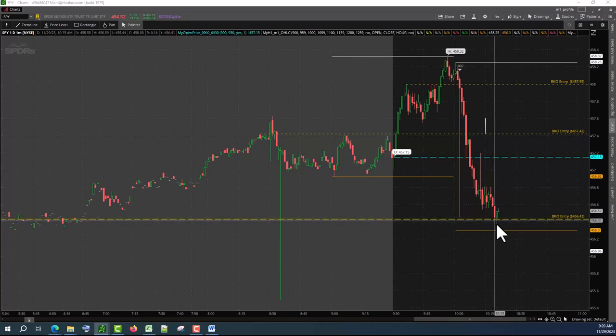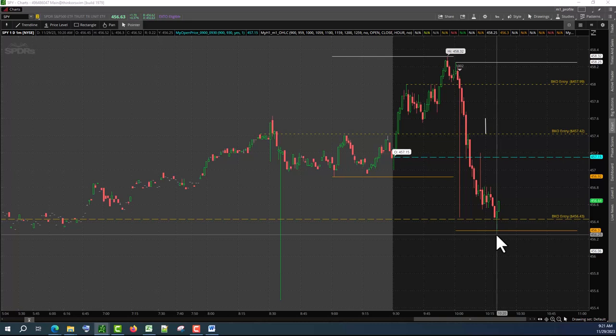But anyway, our target hits right here. Beautiful hit right here. So we were in the trade only 18 minutes and we made $1.57 something. That's amazing. So I got hit at 10:20. Beautiful. 1-4 victory ratio already. We have 4R right there.